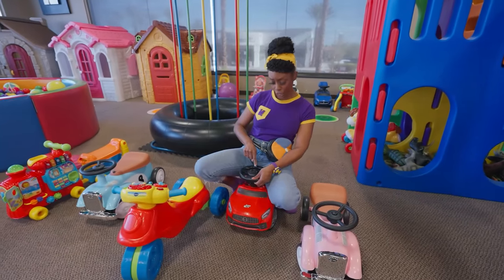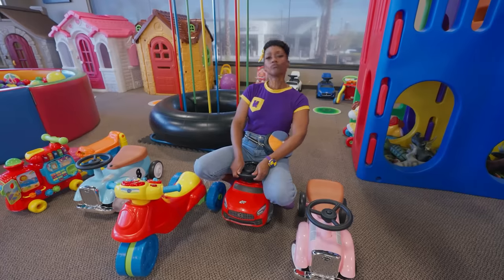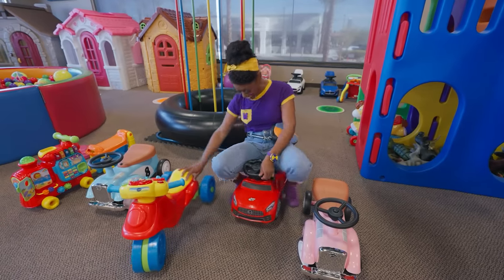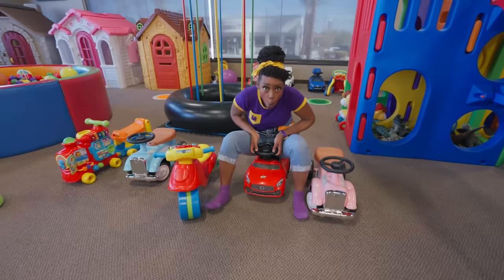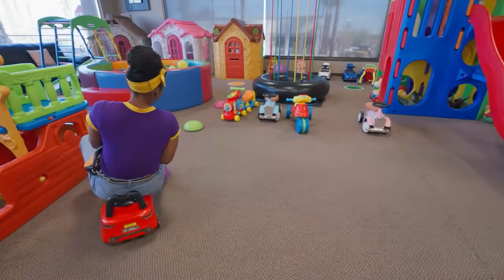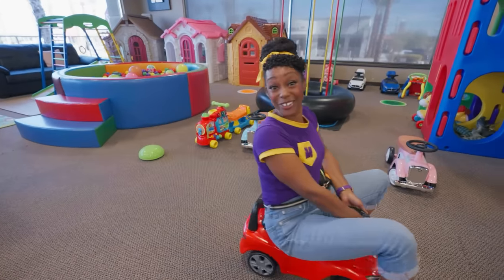Let's power up our engines. Honk, honk. Honk, honk. Here we go. Whoa! So fast. I like cruising with you.